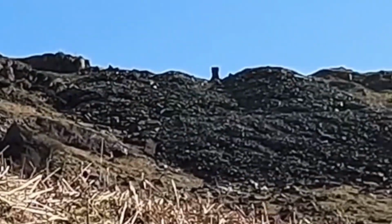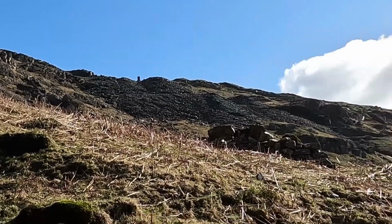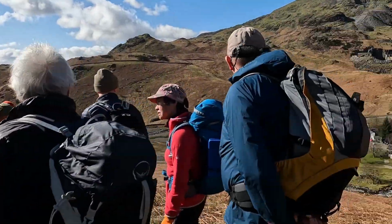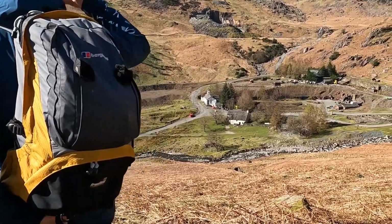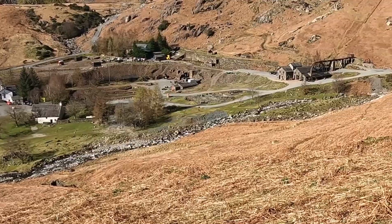So there was an aerial roadway to get the slate down from the quarry, and at the time it was being processed down there. In fact, you can see the slate quarry down in the corner of the Monster Mill, where the slate would have been dressed and turned into finished slate.